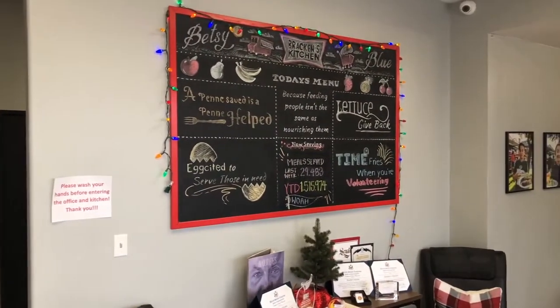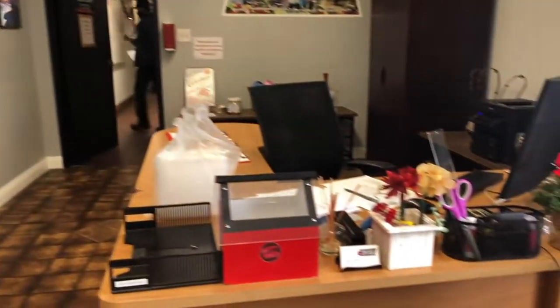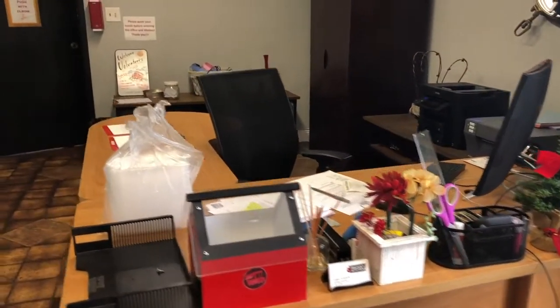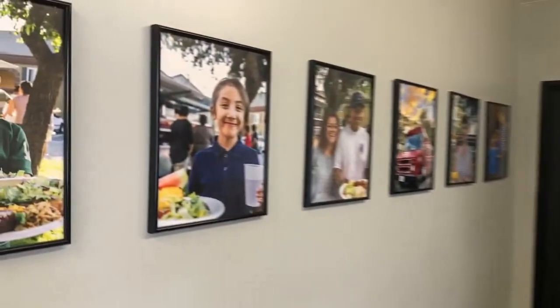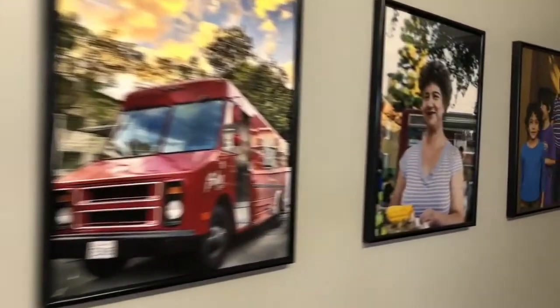Come on into the office here, where many of you volunteers have showed up and signed in and checked in for a day of volunteering and fun cooking. Emma's usually here to greet us as we arrive, but today she's in the kitchen helping pack. As you can see here on the wall, we have pictures of some of our guests who we've fed over the years with their big happy smiles on their face.